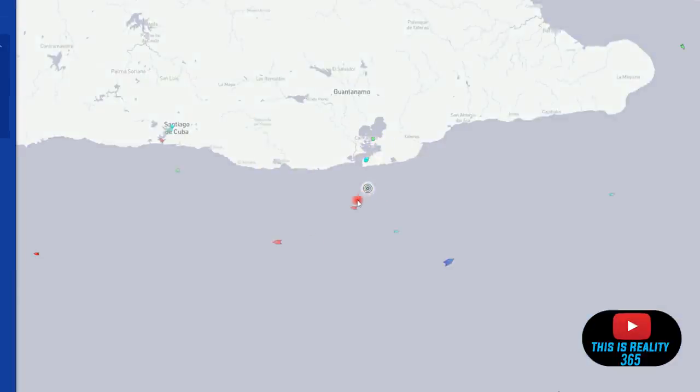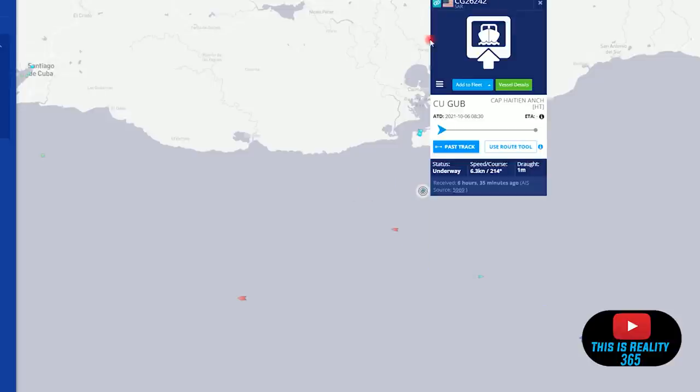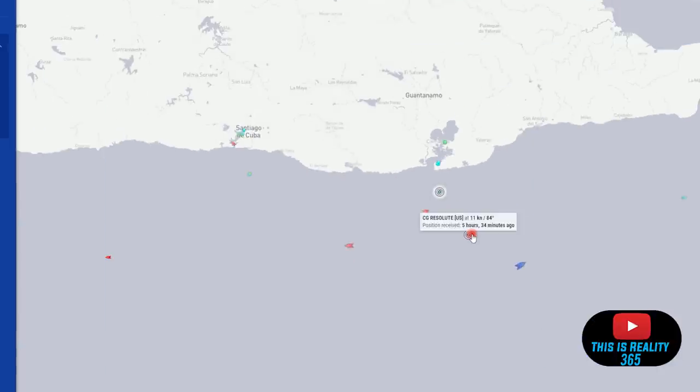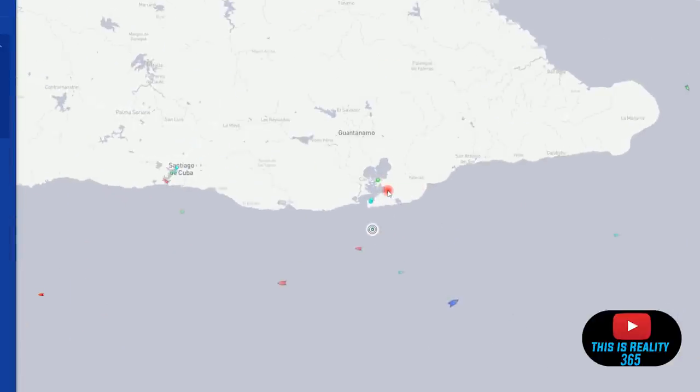So we can see that there was a search and rescue vessel here. Let me click on this image, and we can see here that it is a SAR, which is search and rescue. We do see some ships coming in and out of here. So again, we are the sea paparazzi, so it's always good to see what's going on over here.